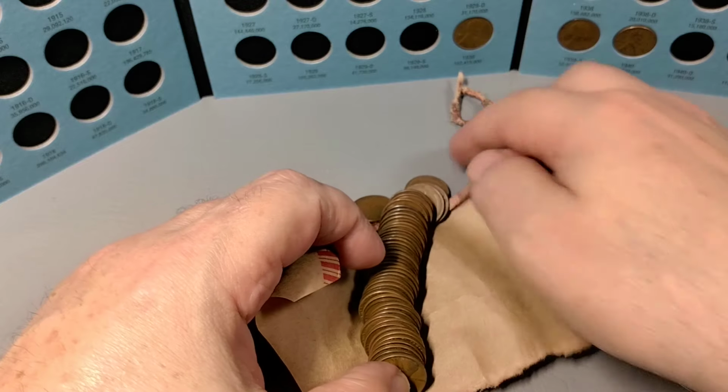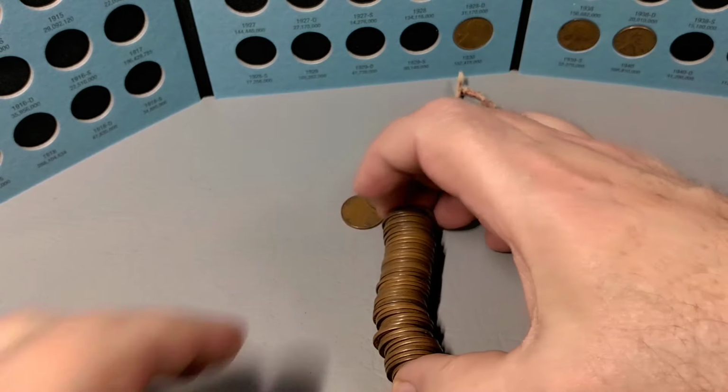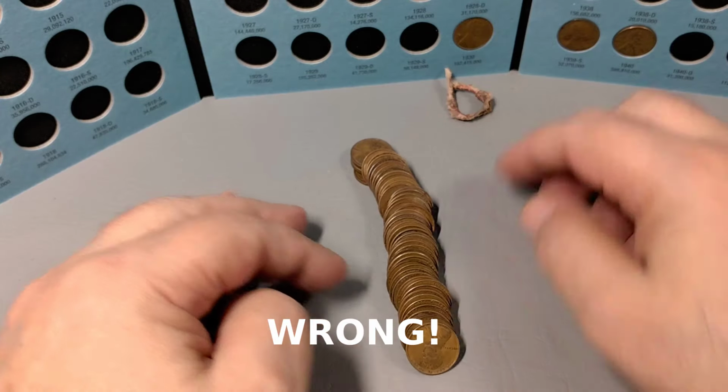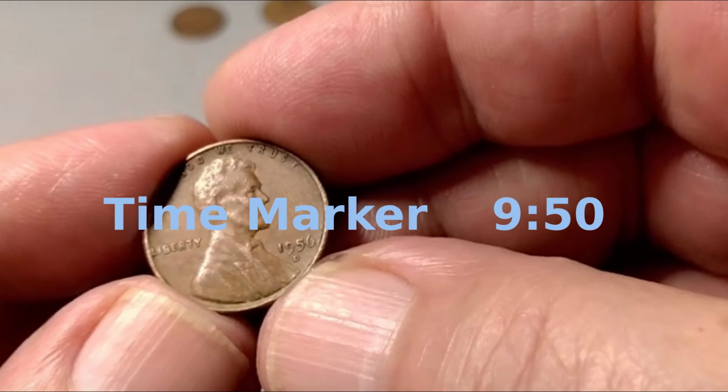So I'm going to go through these one by one on camera here. And we'll see how well we do. The 1909 is on the back, so we'll just leave it till then. I will be going through each coin one by one, so if you just want to jump ahead to when I populate the books, just jump ahead to the time marked on the screen.